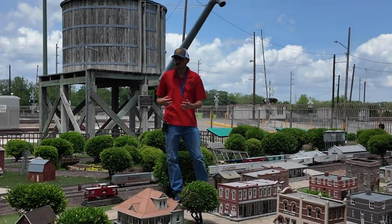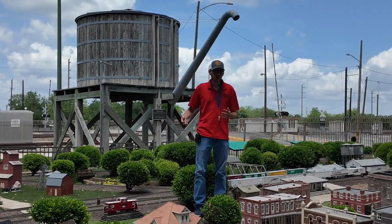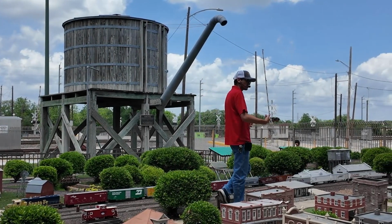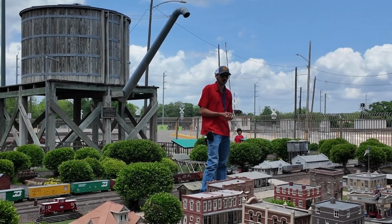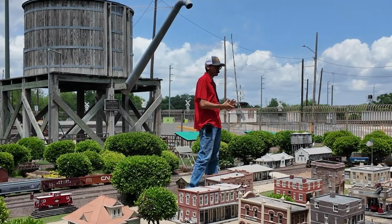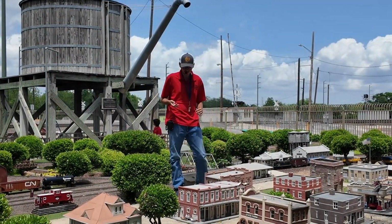The reason why we chose the 1950s over any other time period is that's when the transition era from steam locomotive power to diesel locomotive power was still happening here in the States. That way we can run both sets of locomotives here on a layout at the exact same time.